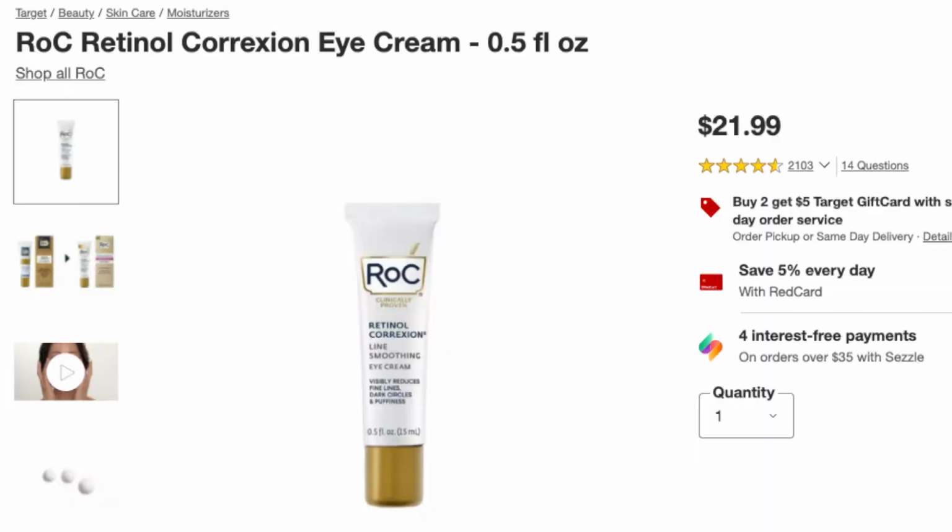So I was looking on Target's website, and this was all available there, because I was initially going to buy it at Ulta, but Ulta's a little bit more expensive. If you break it down by price per item, it was more expensive. So I got this eye cream as well from Target. This is the Rock Retinol Correction Line Smoothing Eye Cream. Visibly reduces fine lines, dark circles, and puffiness. I don't know about all those claims, but it does moisturize my eyes really nicely.